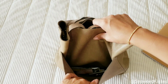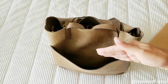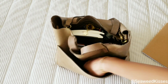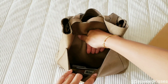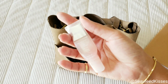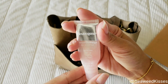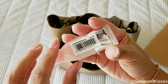Okay, so as we take a look inside here, now I use this compartment for things that I know I reach for more often than others, because I wear this handbag with this on the outside. So in this compartment, I have, you guys know I've been raving about this lip gloss for over 7 years, and I still use it. My Neutrogena Moisture Shine. Doesn't really matter what color I get.